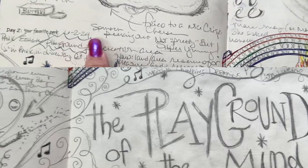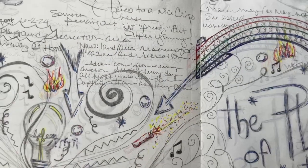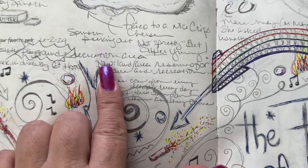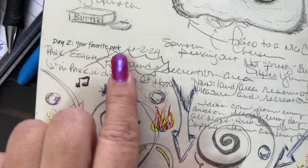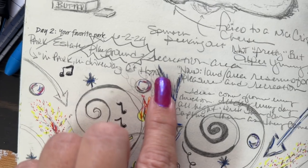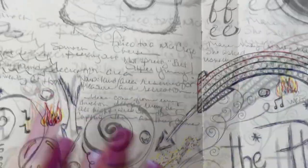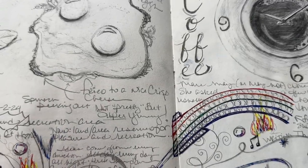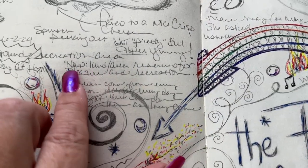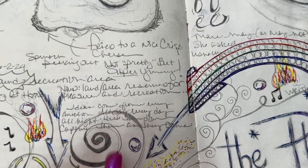And you'll notice I also write in here, even though it's a sketches journal. I'm a writer. And if I feel like writing in stuff, I wrote in another answer. What is your favorite park? I put in park in the driveway at home, meaning my car is in park and I'm at home not having to deal with out there. I sound agoraphobic. I'm really not afraid of it. I just don't like it. And I wrote down definition, noun, land area reserved for pleasure and recreation.